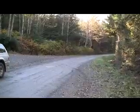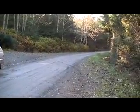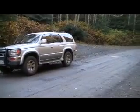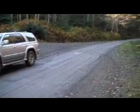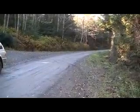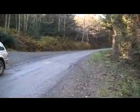I drove up this road one morning, fresh snow. Drove the direction the truck's pointing right now, all the way to the top, about 26 miles. Didn't see a single track. Drove back. This is about 2,000 feet.